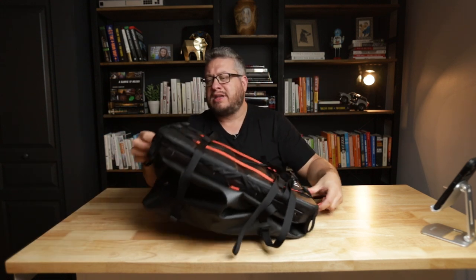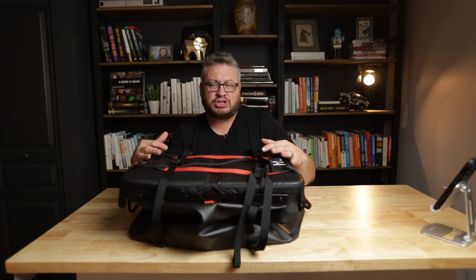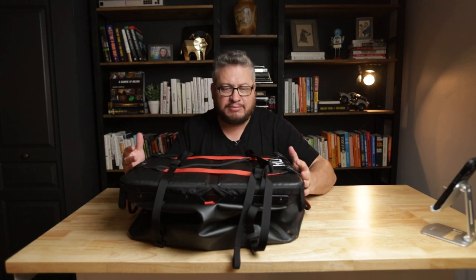So the way they designed this bag is they've created plastic railings around all of the top, and you can attach all sorts of different attachments to that railing. And there's one on the outside and one on the inside. So all of these straps and these handles are using the little rail system that you can pop things on and off. So right now I've got all the straps that came with it attached, but you don't have to use all of them at the same time.